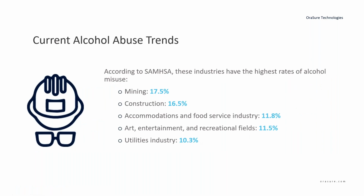Now let's look at alcohol abuse trends. These are the industries that had the highest reported rates of alcohol abuse. These are individuals who use alcohol on a regular basis. Mining, 17.5%, construction, 16.5%. You see the overlap, right? Food service industry at almost 12%, arts, entertainment, and recreation, 11.5%, utility at 10.3%.